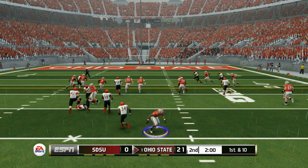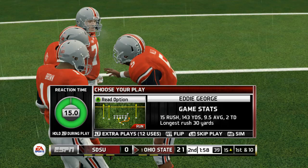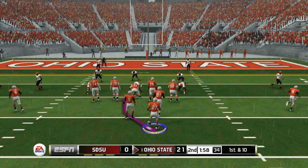At the 20. He's taken down at about the 15-yard line. They go with the option and pick up the first down. Yeah, and that was a situation where the quarterback knew he could pick up the first down if he kept it himself. That's a good decision. From the 15-yard line, first down.